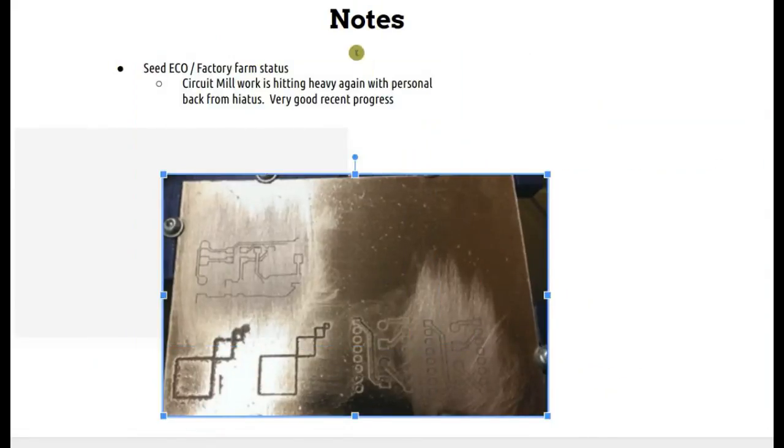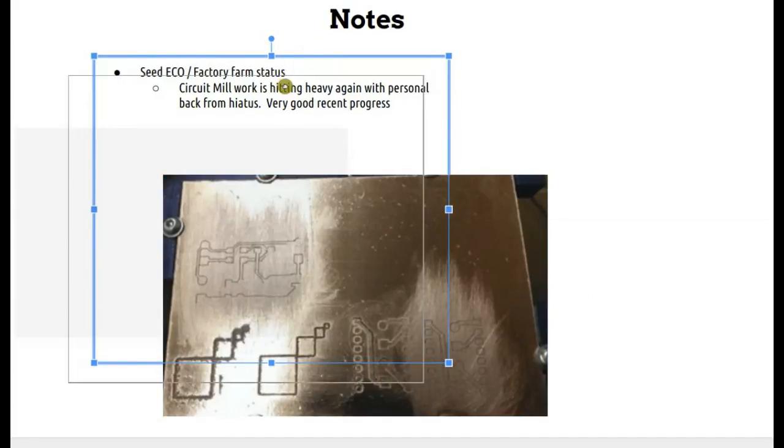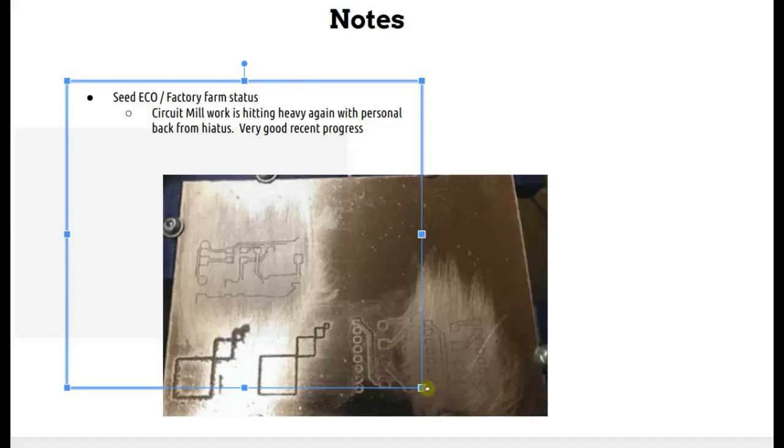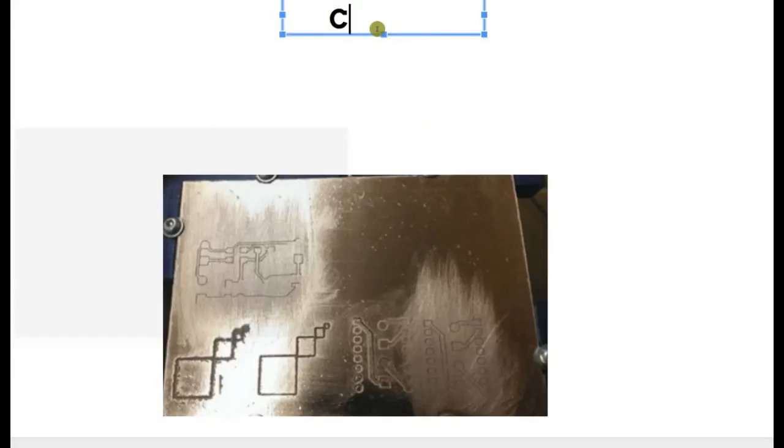I was looking into bioplastics these days. Between cellulose acetate and PLA, it looks like PLA is... I should just mention that one more thing. The circuit mill definitely is making progress.